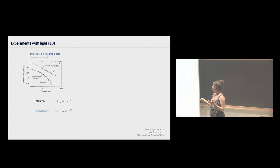Okay, so previous experiments. The first exciting experiment with these white paint powders looked at the transmission of light as a function of sample thickness, okay? And so you can calculate what you should get for diffusion and for localization. They saw that by changing the particle diameter, so essentially changing the scattering strength, they could get to a point where it looked like they saw localization instead of diffusion. But the problem with this, as we've seen, is that you have absorption coming in, which has the same sort of exponential decay. And so it's tricky to decide whether you have localization or absorption. So later on, it was found that this was absorption and not localization.